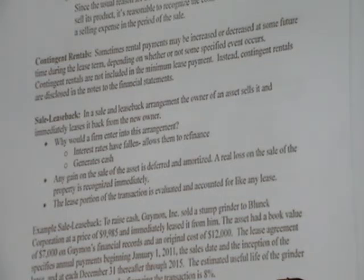The lease agreement specifies annual payments, with the sales date and inception of the lease each December 31st, 2015. The useful life of the grinder is 7 years. The interest rate for financing the transaction is 8%. So I tried to make this as close as I could to that very first one again, the direct financing one. So it's very similar to that one once again.